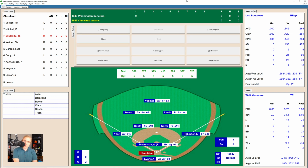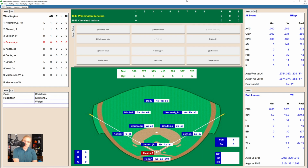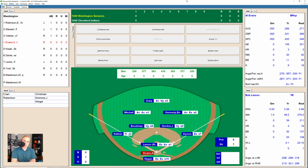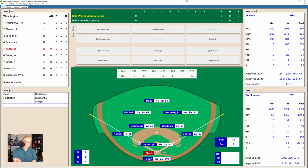Boudreau's hitting .342, takes a ball high and outside. The ground ball to the right side, and it's Kozar, the second baseman, who throws to first for the out, and that does that. Al Evans, now top of the second inning, takes a strike from Lemon and fouls one back. 25 strikeouts for Lemon. And there's number 26 in the season.